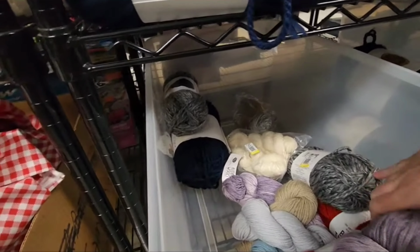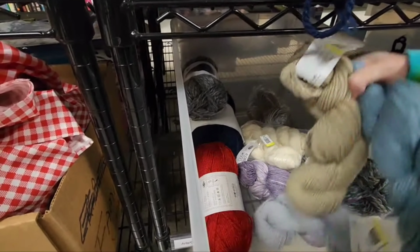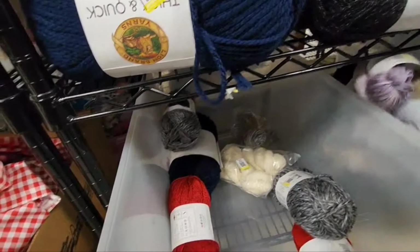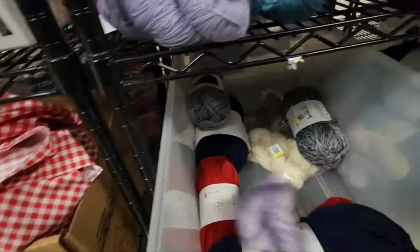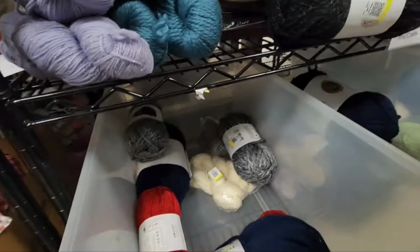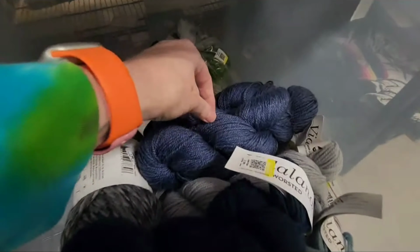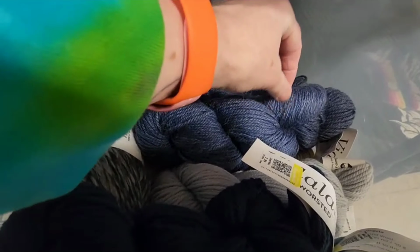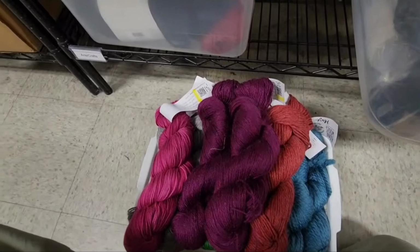Blue and the purple. Put this back. This yarn looks like there's dog hair coming off of it, which I don't like. So that's staying there, and we're gonna get all of this here.